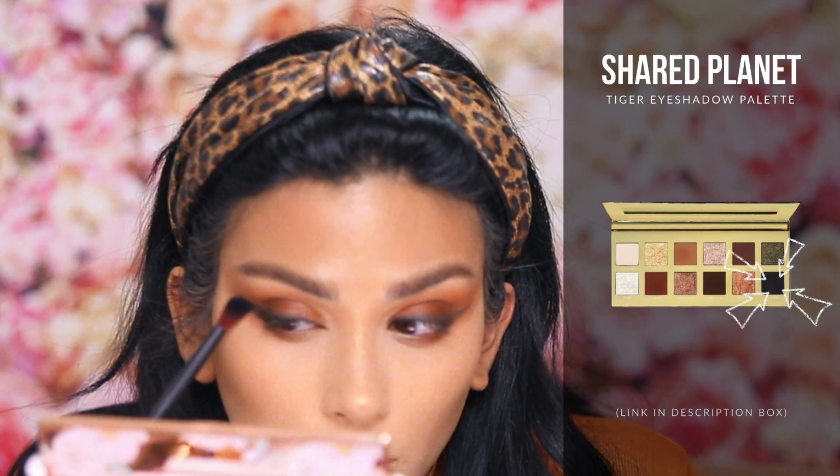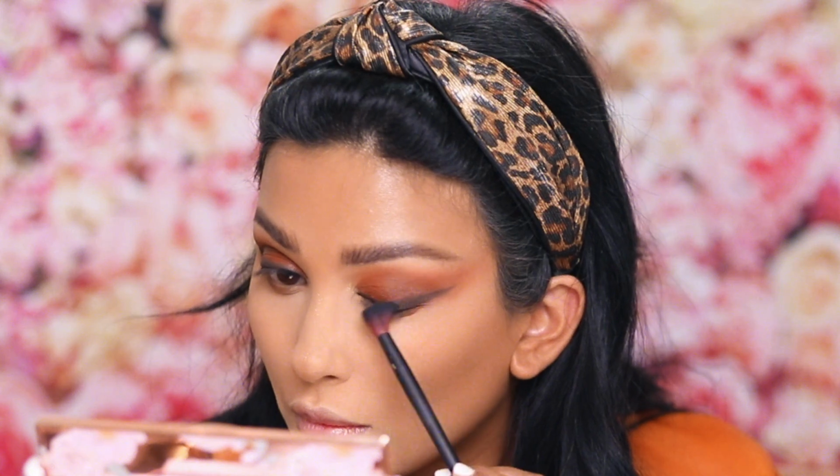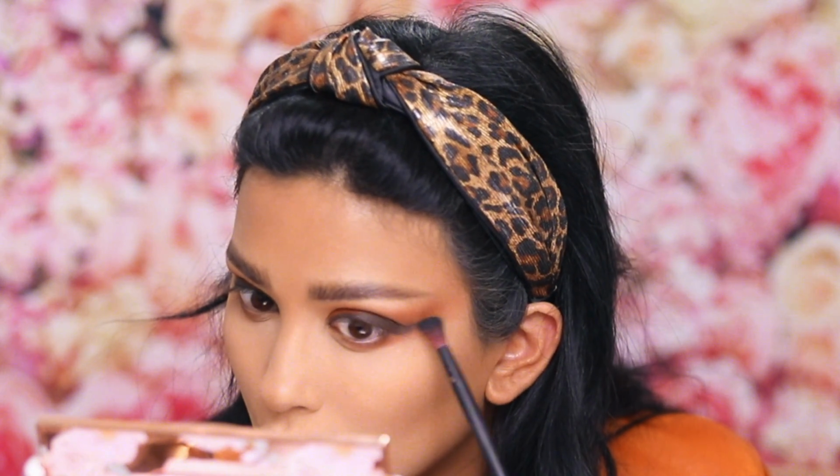So right now I'm just taking a little touch of a black eyeshadow from the palette. It's called Stripes. And I'm just smoking that out on that base I laid down with just the tip of my brush and just really light pressure.